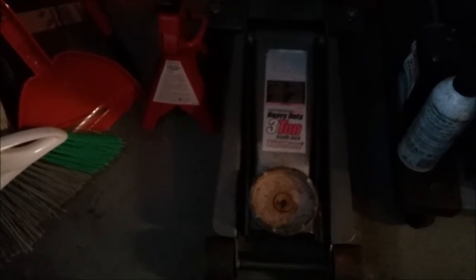Here, let's get a close-up. There you go. Rapid pump. I don't know if you can read it. This is in a dark corner here, but it has shined a lot of light on our jobs. So, number 4, the mighty floor jack.